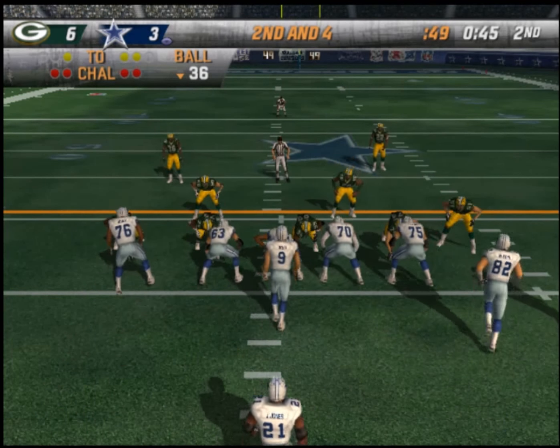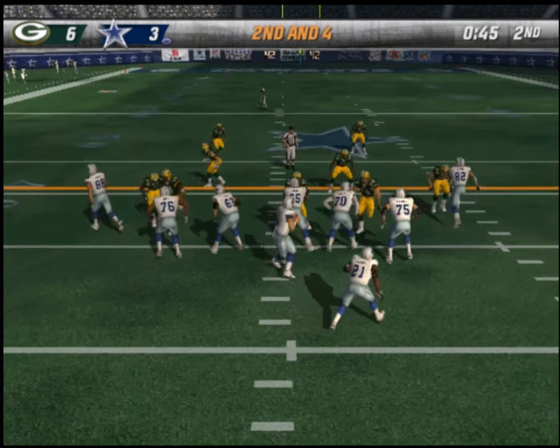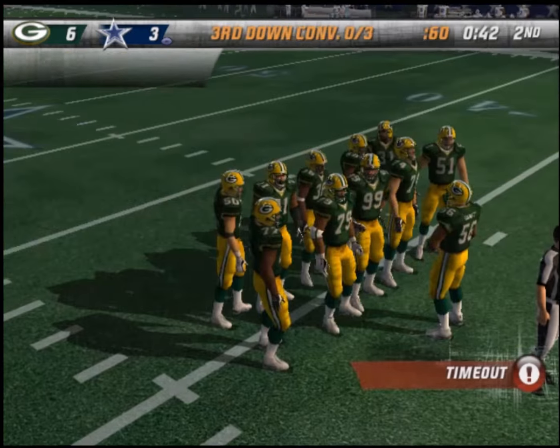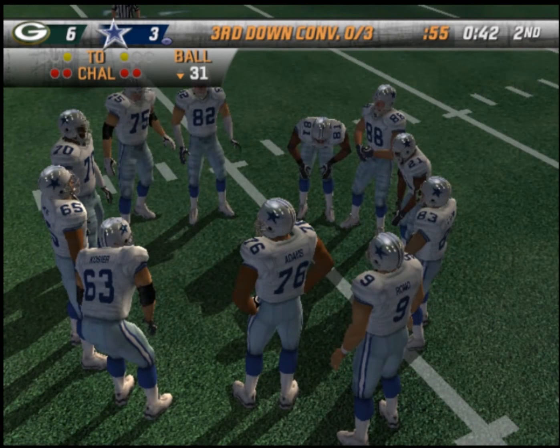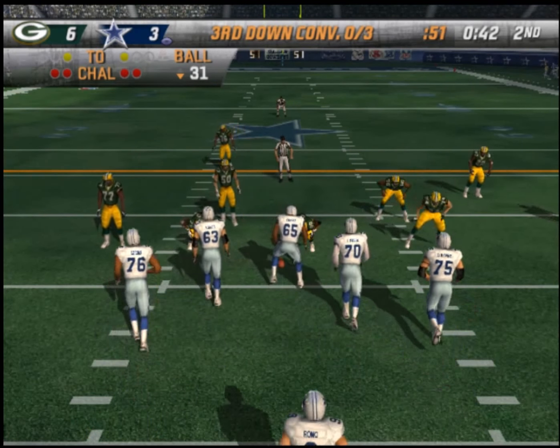Second and 4. Ball on the 36-yard line. Only one man back. Romo sends a man in motion. Drops back. The Cowboys call a timeout. They have one timeout remaining. He felt the pressure coming, but he couldn't get the ball out. He's got to do a better job of making his read and getting the ball out of there a little more quickly.